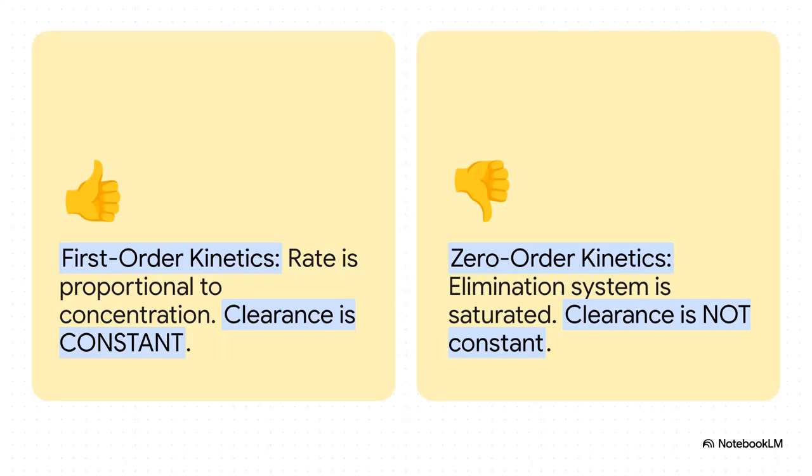So, for most drugs at the doses we use, we're in what's called first-order kinetics. Here, clearance is a nice, stable, constant number. But if you saturate the system, think of a highway where all the toll booths are busy and cars are backing up, it switches to zero-order kinetics. Now the body can only remove a fixed amount of the drug per hour, which means its clearance value is all over the place. It's no longer constant.